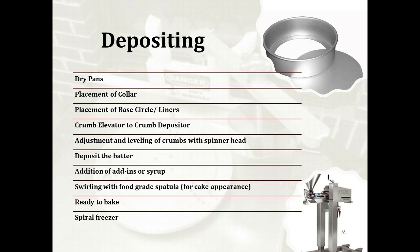After that, we have to put the collars. Collars is just what we put on the inner side of the pan, on the side walls. You can see I put the picture of the pan. So surrounding, we put butter paper or something so the cake batter will not stick. Commercially they use the word collar. So after the dry pans, we put the collar. After that, at the bottom, we put some base circle, so definitely the cake will be easy to demold.